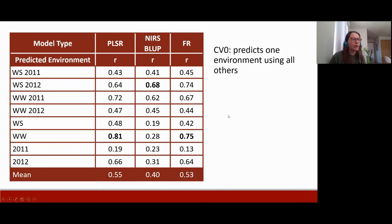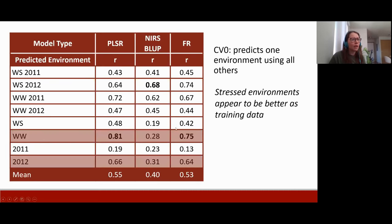And so some major takeaways to note are that it appears to be better to train your data on the stressed environment. We could predict the well-watered and the 2012 environments, which we know was less stressed than 2011, much better than the reverse. And that was true across all statistical method types.